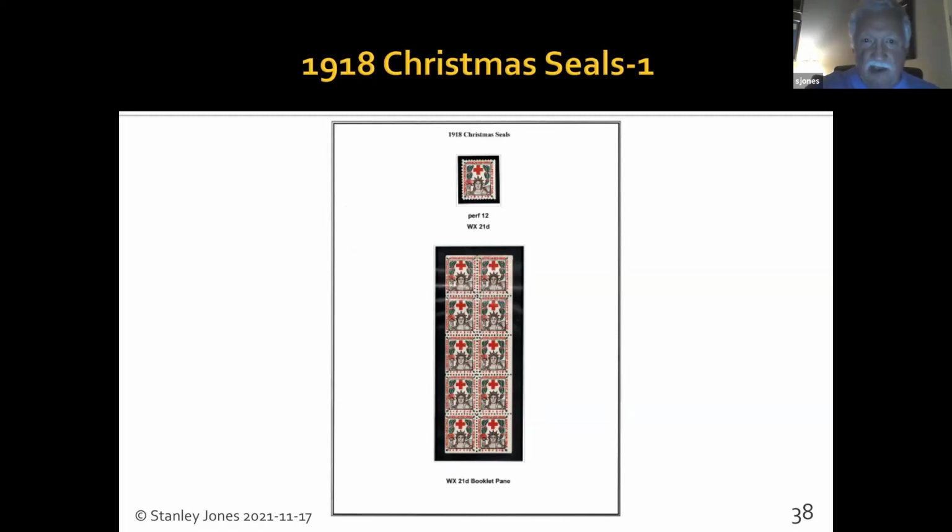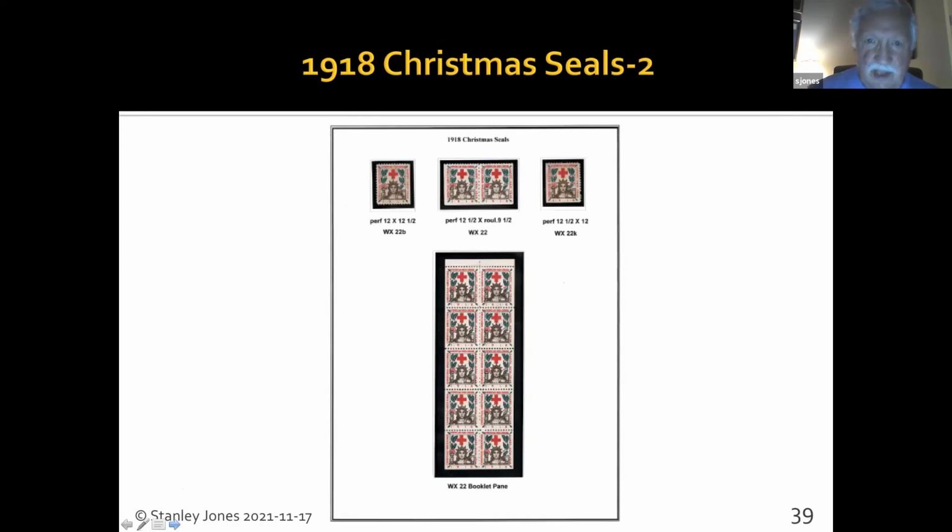Here is a booklet pane of the 1918 Type 1 WX21D. There's a full pane. There's a seal from it. If you look at the next slide, here is the second one. This is Type 2. This one, I believe, is rouletted or perforated. And you can find those. There's a pair of them that came out of the bottom of one of these booklet panes.